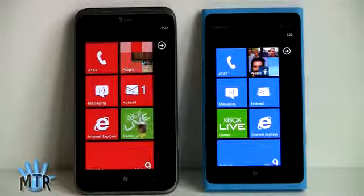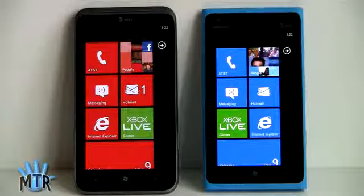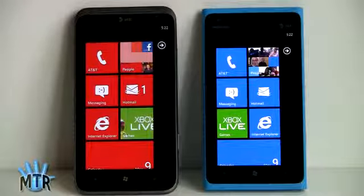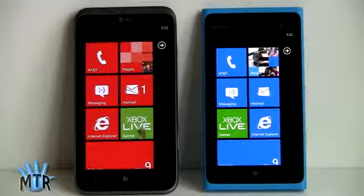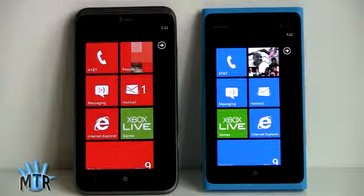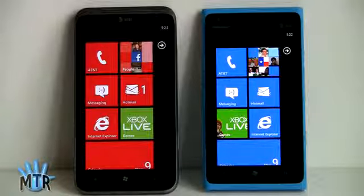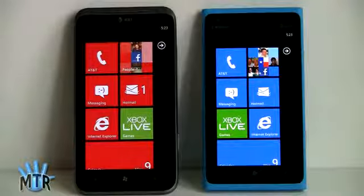Download speeds on both of these phones on LTE, we are in an LTE coverage area. It's really hard to avoid LTE, in fact, lucky us, are similar. We got about 19 megabit per second down and 5.8 up on the Titan 2, and we got 18 megabit per second down on average on the Nokia, and 7 megabit per second up. So you're looking at about the same thing, and both have the mobile hotspot feature. If you have AT&T's higher end data plans, tethering is included, wireless tethering, and you can use these as a mobile hotspot.